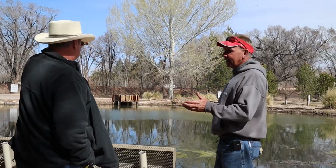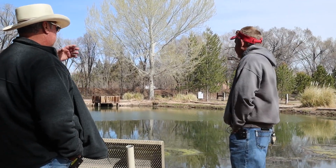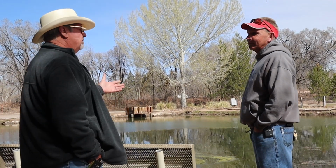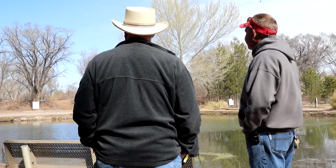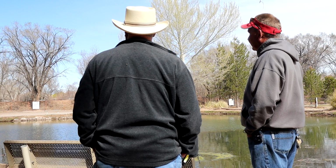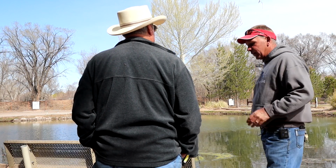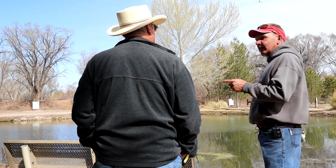So if a kid falls in, and then it drops down. So if a kid falls in here, he's not going to fall down into the bottom. Yeah. No. And I mean, the Game and Fish is really doing a good job with us as far as we are now on their schedule to get us stocked with.